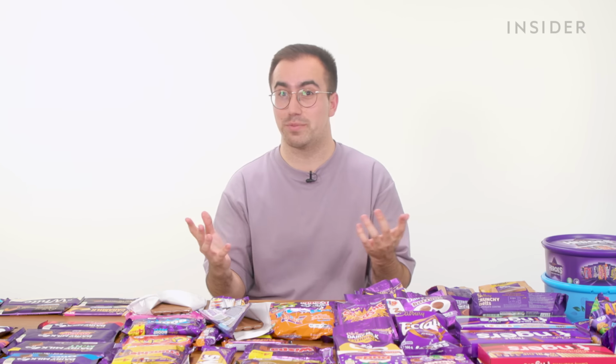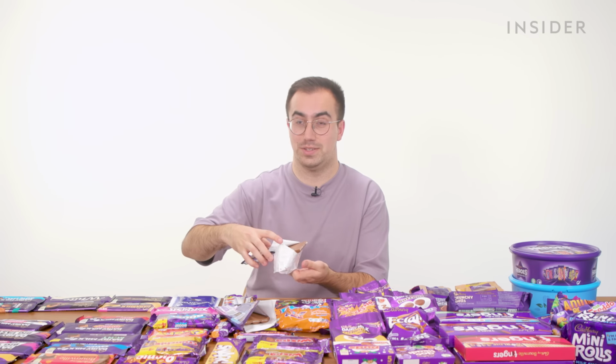Plot twist, they've already revealed the flavors. We didn't know. First one was rhubarb and custard, classic British dessert. Didn't really get very close to that one. Second was blue raspberry, which we actually did kind of get. I personally don't think I would buy either of those again though. Maybe the first one. You don't mind it?